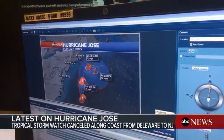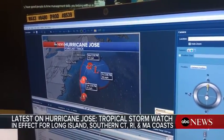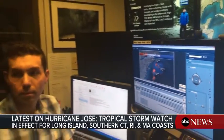Still looking at Cape Cod, east end of Long Island, pretty serious with waves. Waves up to 14 feet. Waves, strong winds, and the piling of water over days. That's what this type of storm does, with a storm that either acts like a nor'easter or just, it doesn't matter if it's tropical or not.